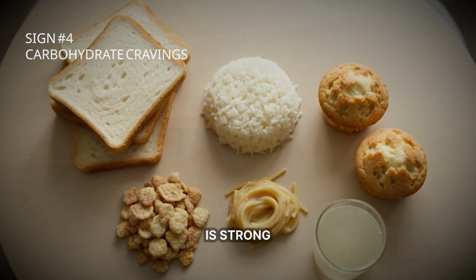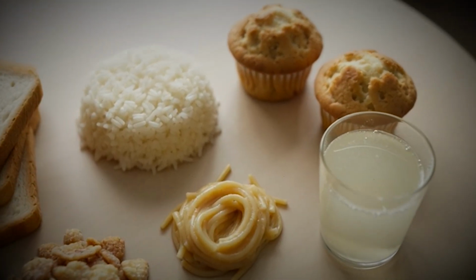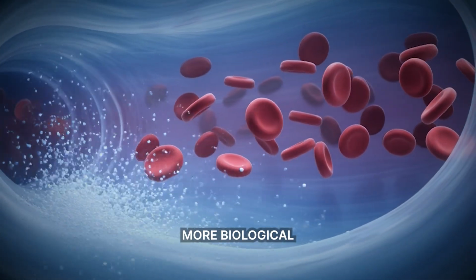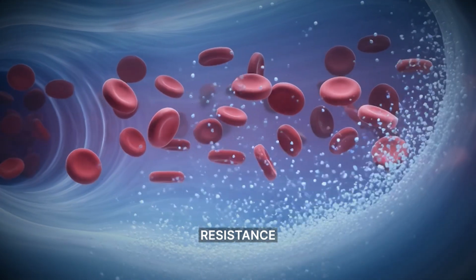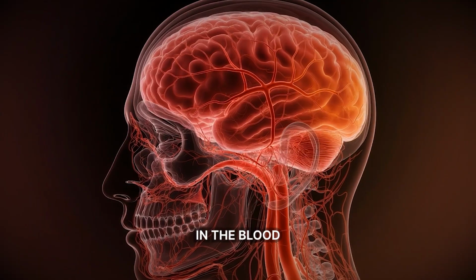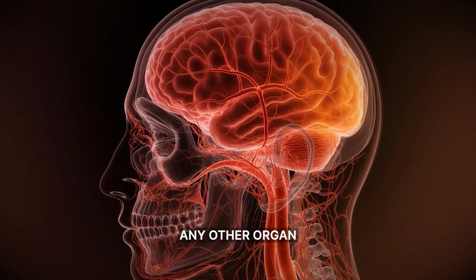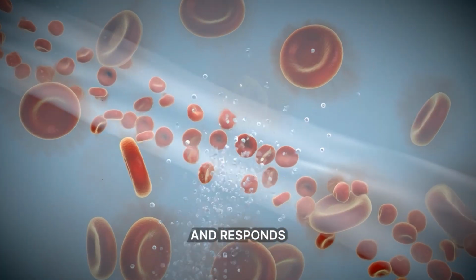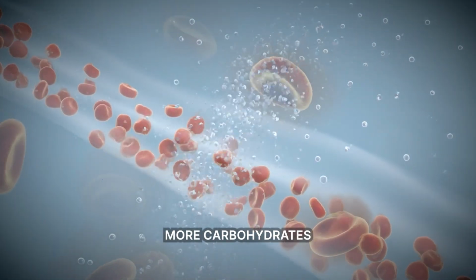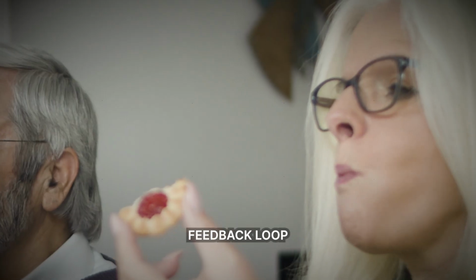Sign number 4 is strong and persistent carbohydrate cravings, especially in the afternoon and evening. The truth is considerably more biological than that. When insulin resistance is developing, the cells are not receiving adequate glucose despite its presence in the blood. The brain, which depends on a steady glucose supply more than almost any other organ, detects this cellular fuel shortage and responds with a powerful drive to take in more carbohydrates, more quick sugar, more fast fuel that might temporarily correct the perceived deficit. This is not a character flaw, it is a metabolic feedback loop.